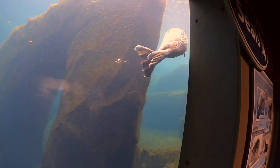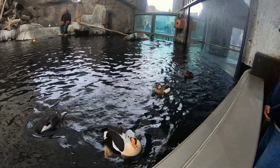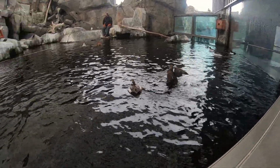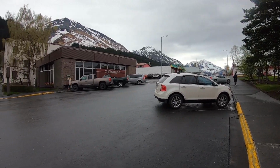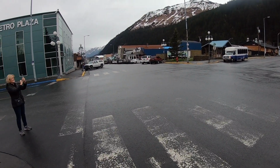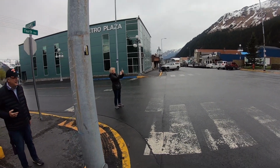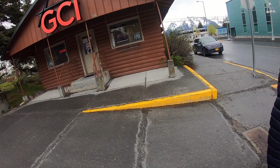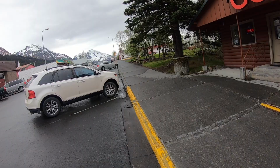The aquarium was fun, especially the seals, sea lions, and the diving ducks. Here's downtown Seward, Alaska. That's it. Couple little shops, couple little bars, the aquarium at the end. And that's pretty much Seward. Some residential area. And the harbor, that's where we're headed back to right now.